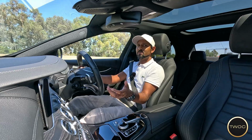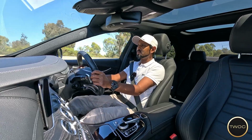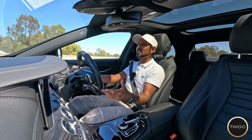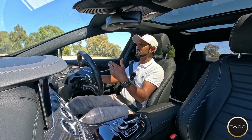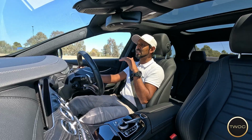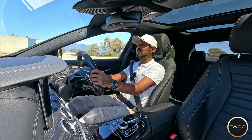Now, from a suspension perspective, I mentioned that Mercedes did offer the optional air suspension setup for this car. This one doesn't have it, but I don't necessarily think you need it, to be honest with you. I think the suspension is so well tuned in this car. It works really well. It manages bumps and undulations and potholes and uneven surfaces. It just glides over all of those things and just keeps you comfortable. It really is a comfortable car.